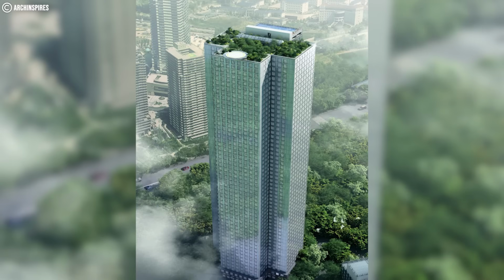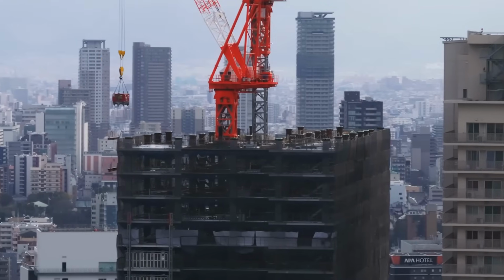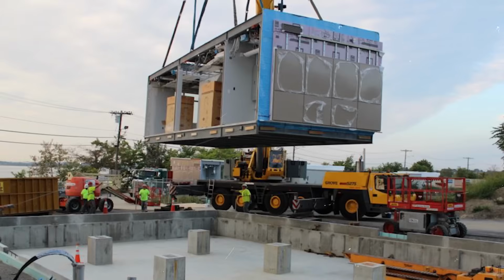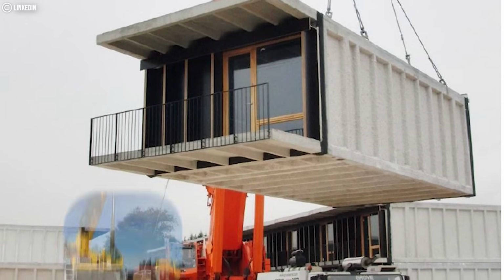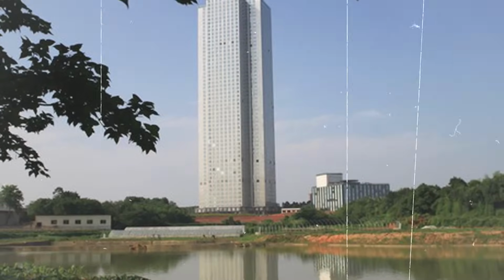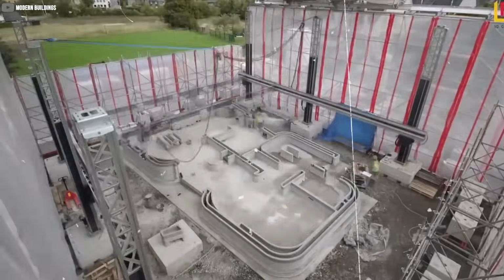Yes, you read that right. Days, not months or years. Here is how it works. Giant factory machines create prefabricated modules equipped with everything from plumbing to electrical systems. These modules are then transported to the construction site, where cranes and assembly machines put them together like pieces of a puzzle. The result? Perfectly aligned buildings erected in record time, with minimal waste and disruption to surrounding areas.